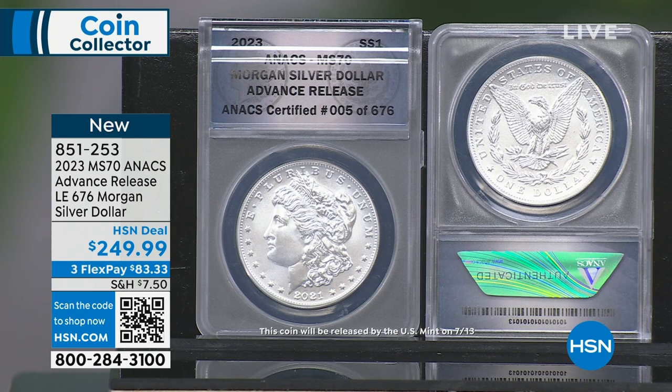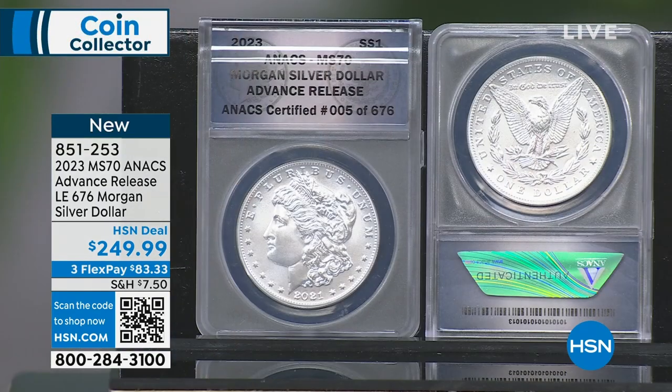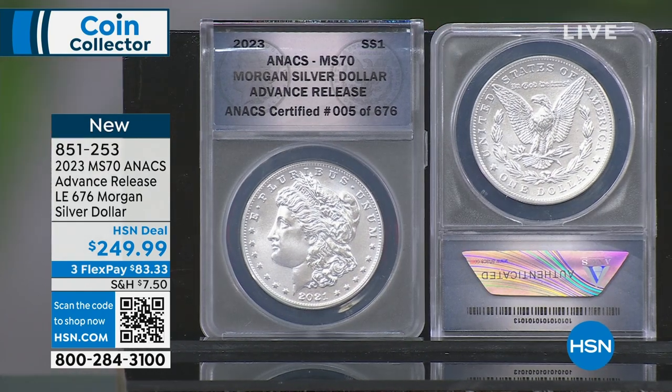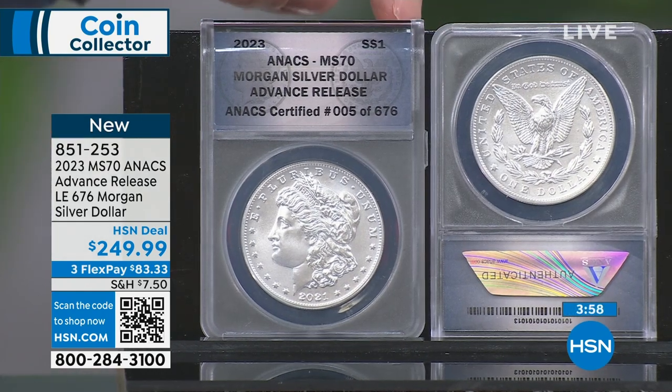Same mintage, basically, as 2021. You know what the 2021 advance releases are going for? $300, $400, $500, $600, $700, $800. Are they really? It depends on how it comes out there. These are the official United States Mint release coins. These are going to be spectacular. It is an amazing opportunity for you to be able to do this right here. This is 100% exclusive to us here at HSN.